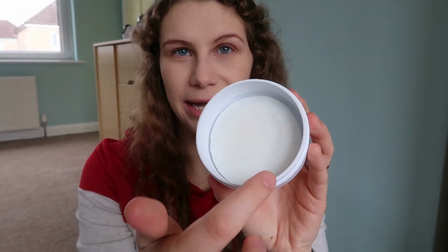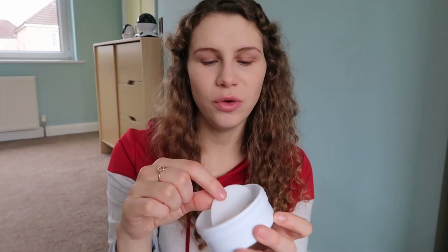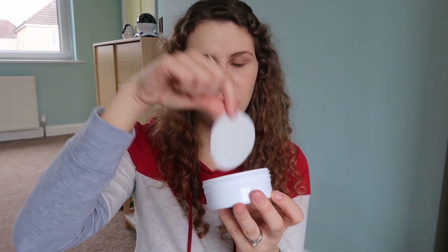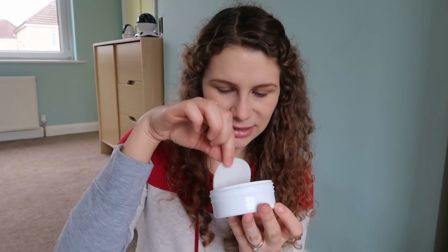little pads. This is all wet in here, and you just take one out. It's like, if you use makeup remover wipes, oh no, not makeup remover wipes. You can get these little things for removing your nail varnish. That's what it is, nail varnish removal wipe things. That's what it's like, and they smell quite nice.